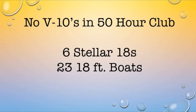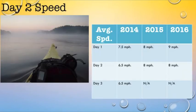Another issue? Day 2 speed. What you're looking at here in this table is my approximate speed per day during the race in 2014 in a QCC 700, 2015 in the Stellar, and 2016 in the Stellar. And the importance here is look at the day 1 speeds. We have 7.5, 8, 9 miles an hour. Of course, there's a current under me that's helping me along, so I'm not actually flat water paddling 9 miles an hour. Only Joe Mann can do that.